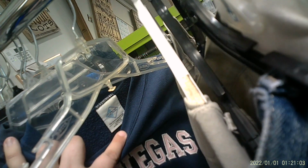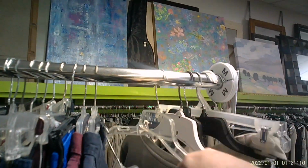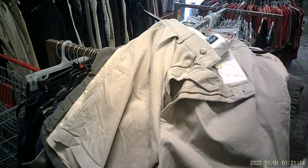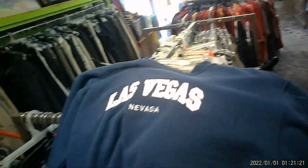This was one of my gamble buys. It was $2. It was a vintage sweatshirt, Las Vegas, made in USA, had the single stitch. Not sure what I'm going to list that at yet. I may end up sitting on that for a while, but I thought it was pretty cool.